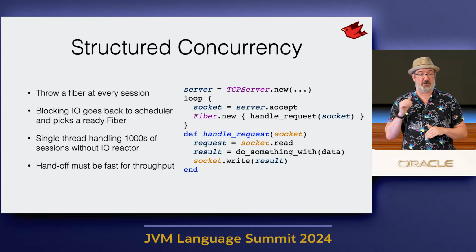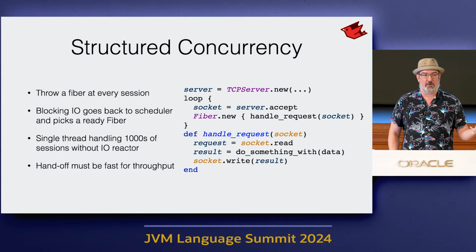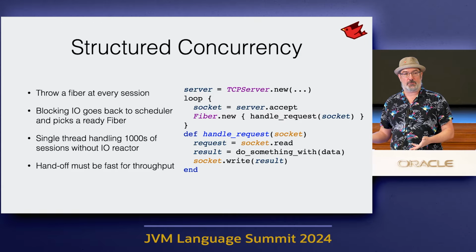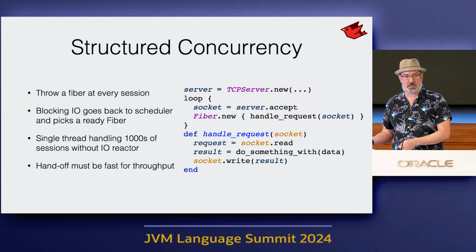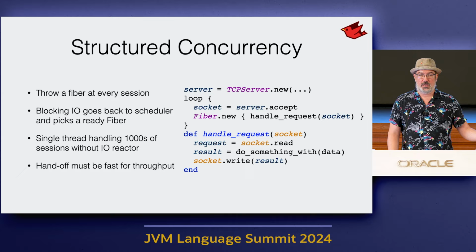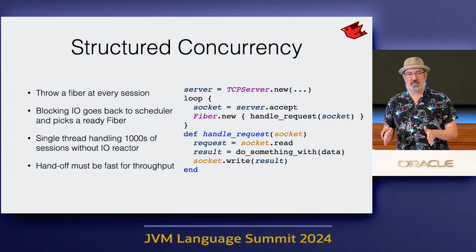We heard a bit about structured concurrency in Loom. JRuby folks are also looking at something similar. This is sort of a pseudocode representation of what they're doing in the Ruby world. Grab a socket off of a server, toss it into a fiber to handle the request, and that fiber just does normal blocking calls. Internally, within the JRuby runtime, they have their own scheduler that will deschedule fibers that are blocking on I/O or blocking on locks. Eventually, they're ready to do work. They can be rescheduled onto a native thread and continue from there. And this is now becoming a popular way to run high-scale Ruby servers. So we obviously need to be able to handle many, many fibers on JRuby.